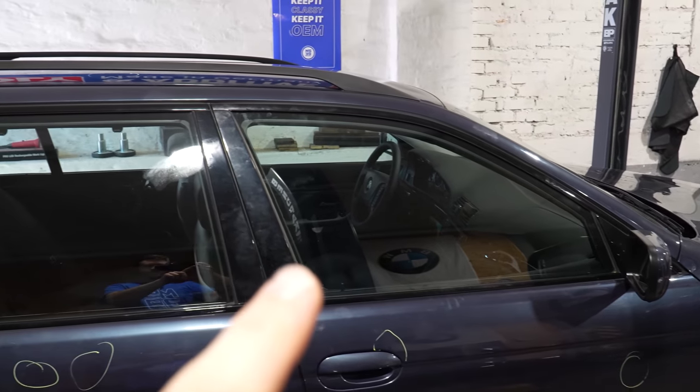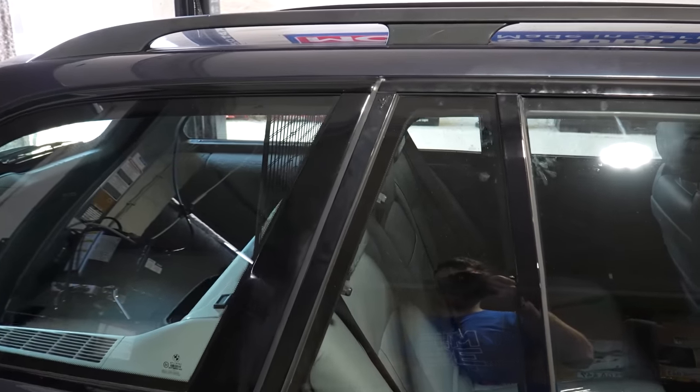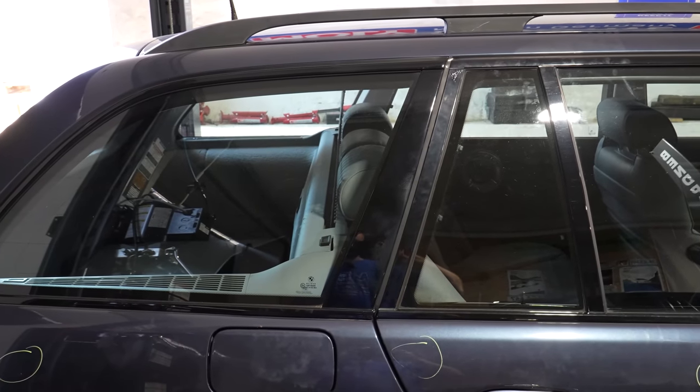Now we're gonna focus on the high gloss shadow line window trim, which we need to polish, but there are a few pieces that started to oxidize. For example, this one here, and that looks very ugly. Then another one right over there, and we have two more pieces on the other side. So those trim pieces we are going to replace.